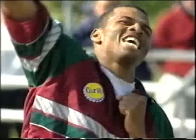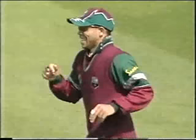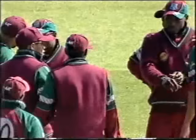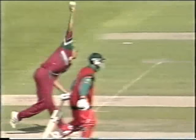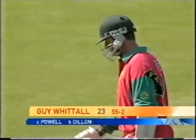That got him. Nicely caught. Guy Whittle has gone. Just runs short of 2,000 in limited overs, and he'll be very cranky about that. It was a good, authentic square drive, but placed straight to Ricardo Powell. I think there's some marks out for Merv Dillon. He's been slanting it in all the time, and this one he's let go straight on with the arm, and it's just collected the outside edge. Quite a healthy part of the bat from Guy Whittle, but he departs. He'll be disappointed with that. They were just beginning to create some problems for the West Indies. Guy Whittle out for 23, 55 for 2.